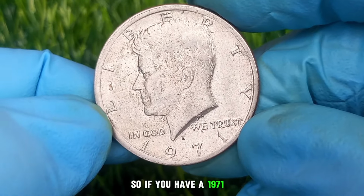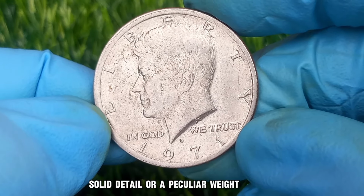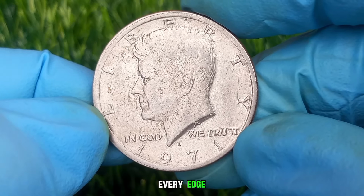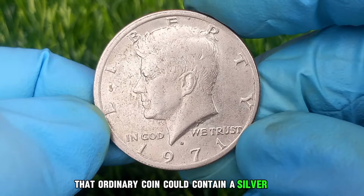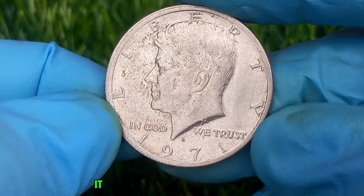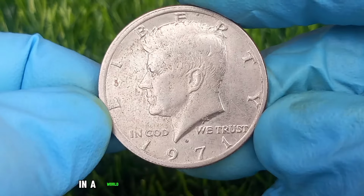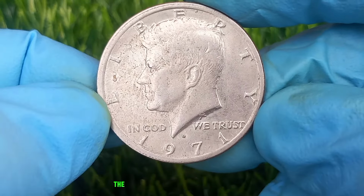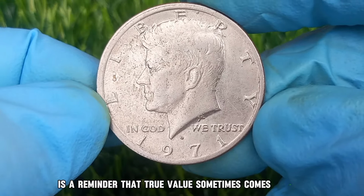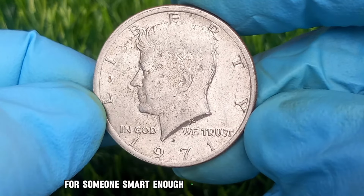So if you have a 1971 D Kennedy half dollar with golden bronze patina, solid detail, or a peculiar weight or ring, don't ignore it. Test it. Weigh it. Examine every letter, every edge. That ordinary coin could contain a silver soul, a minting mistake, or a rare variety that collectors will pay anything to own. It could be the million-dollar miracle hiding in your hand, the kind of story coin legends are made of. In a world of fast money and fleeting trends, the 1971 D Kennedy half dollar is a reminder that true value sometimes comes quietly, worn around the edges, toned by time, and waiting patiently for someone smart enough to see its golden destiny.